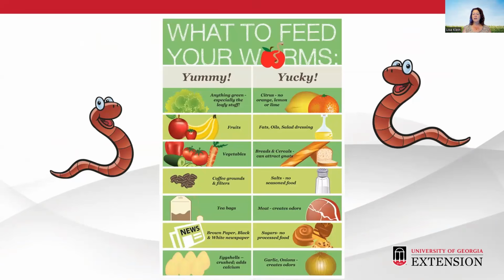So here's a nice little infographic. You can find these all over the internet. Yummy, yucky, it's cute, and it's an easy way to pictorially see what worms do and don't like. So for instance, if you buy yourself a little worm bin and you want to bring your kids or your grandkids in, find one of these on the internet, print it off, laminate it, and stick it on the tower. That way, if they want to go feed the worms, they know what belongs and what doesn't belong because it's pictorially there. So even if they don't read yet, they can see what the picture is.